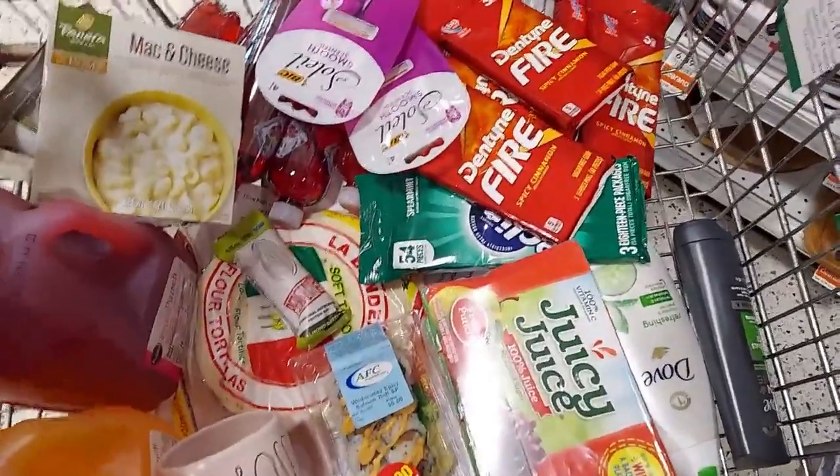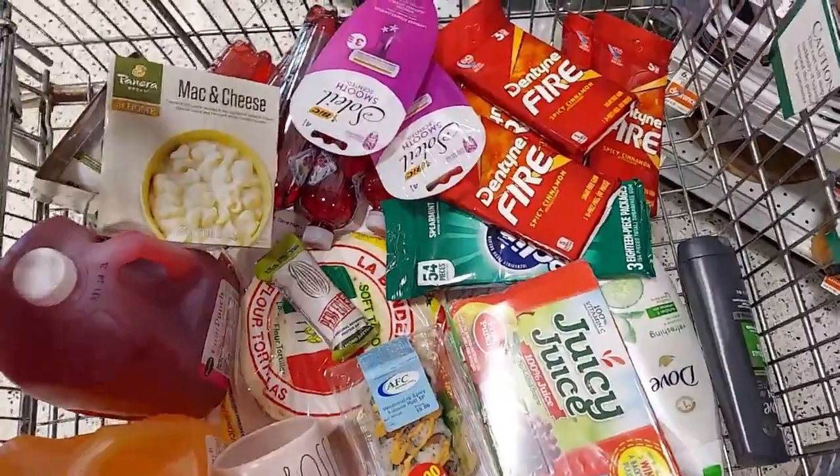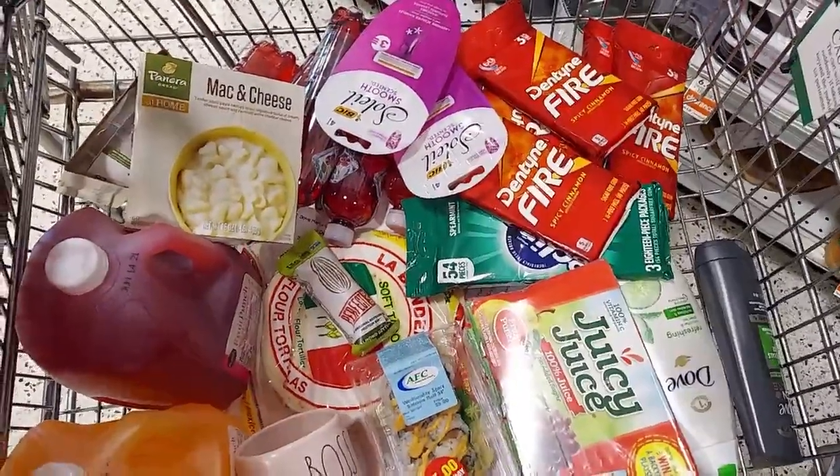I know everybody's going to ask, so I will just say the sparkling ice are my youngest son's favorite. They are on sale in the extra savings flyer for 88 cents.